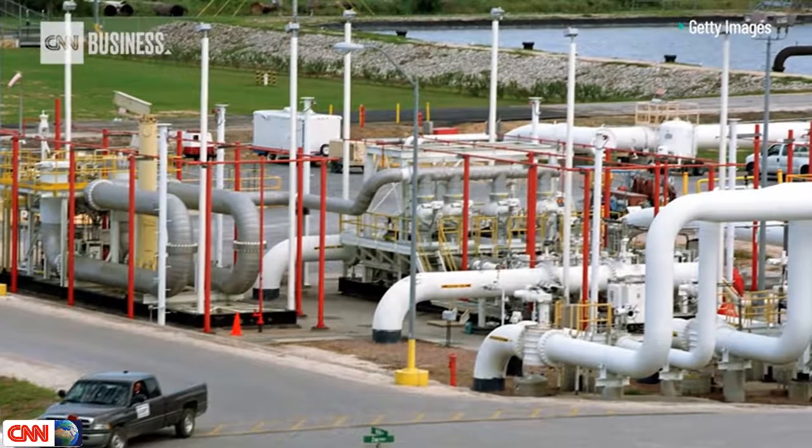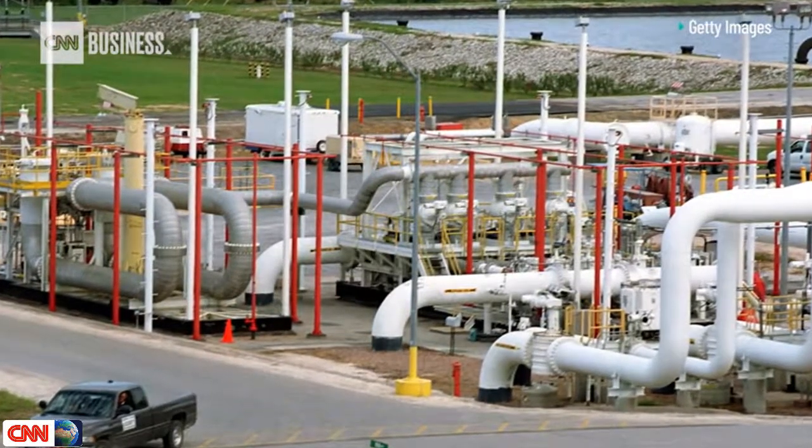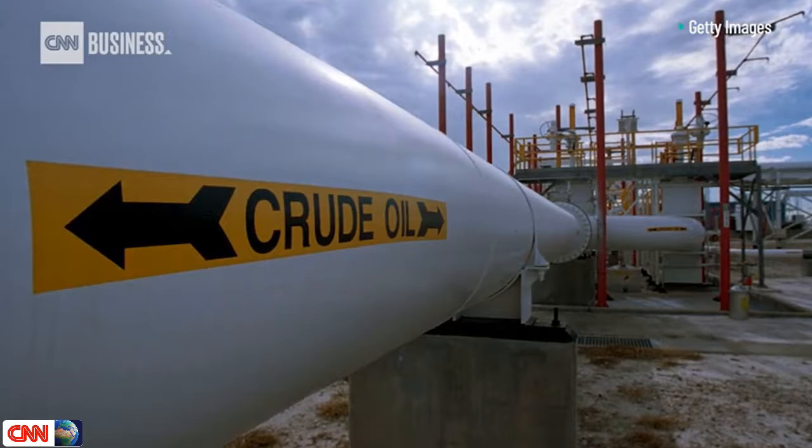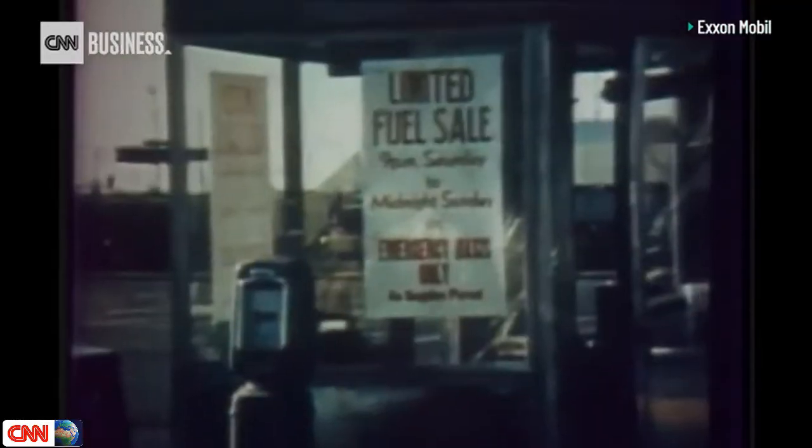The SPR is a government complex of 4 sites stretching along the Texas and Louisiana Gulf Coasts. The oil is stored 2,000 to 4,000 feet underground. America's emergency reserve came about after the 1973 to 74 Arab oil embargo. In 1975, President Gerald Ford signed a law creating the emergency reserve.